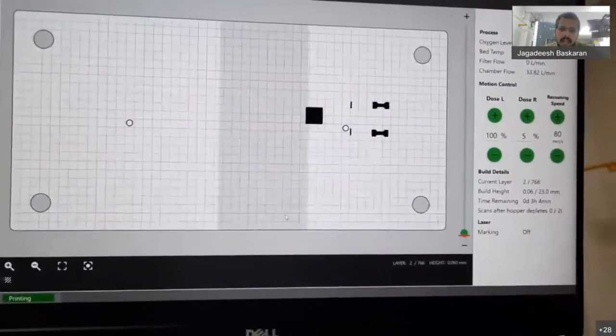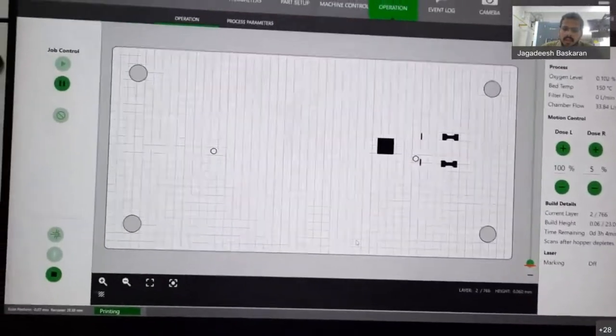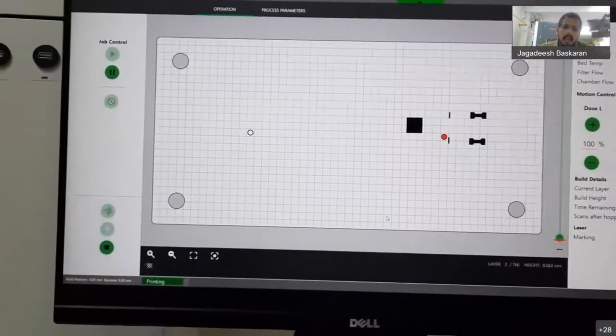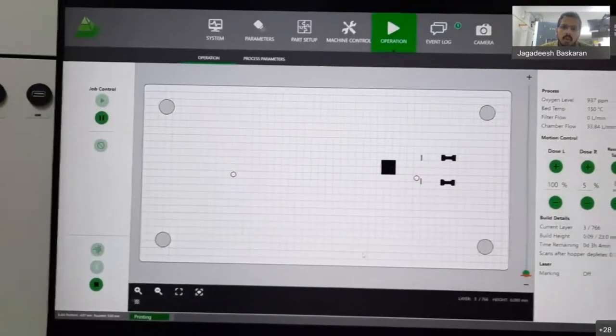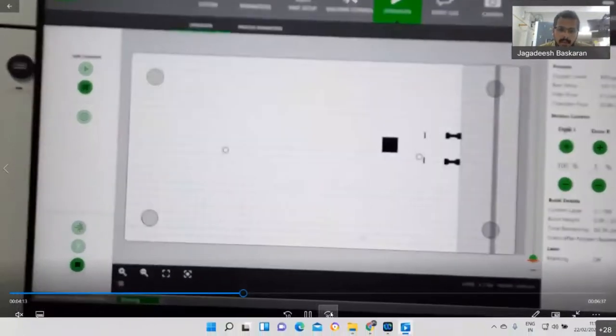The shaded portion is actually the recoater moving. So the second layer is starting to print. Likewise, you can understand briefly. Further information we will be giving in the demo itself: how to operate the machine, what the prominent features are, and all that we'll be covering there.